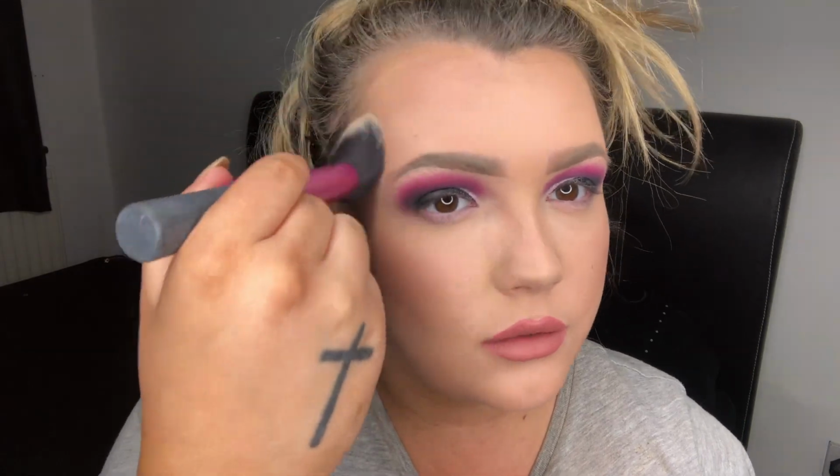Now I'm just taking my multi-task brush and going into that Technic bronzer I have, and I'm going to go around my forehead with this, just to bronze it up a wee bit more, and also set that cream contour. And lastly, just around my jawline.